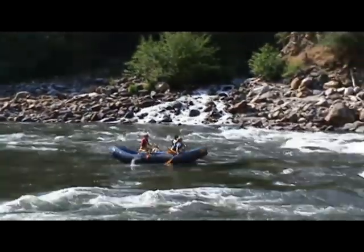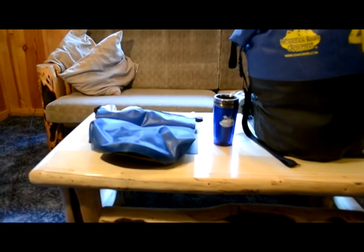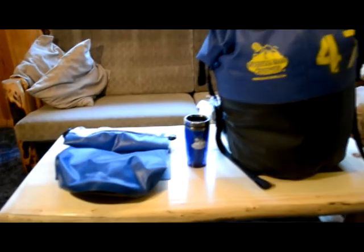The night before your trip, you will be provided with a guest package: a large dry bag complete with sleeping bag and pillow, a small personal day bag for on the water, and a complimentary Mountain River Outfitters river mug.